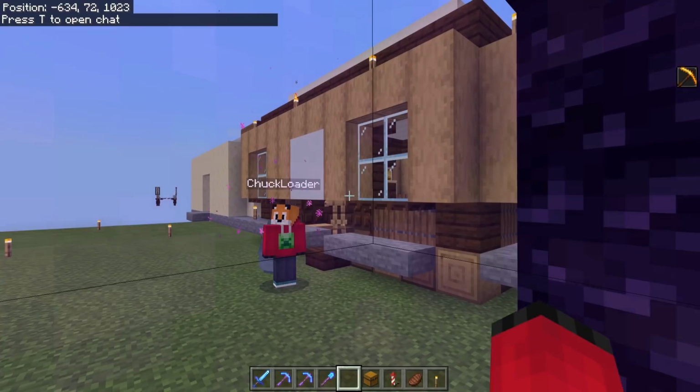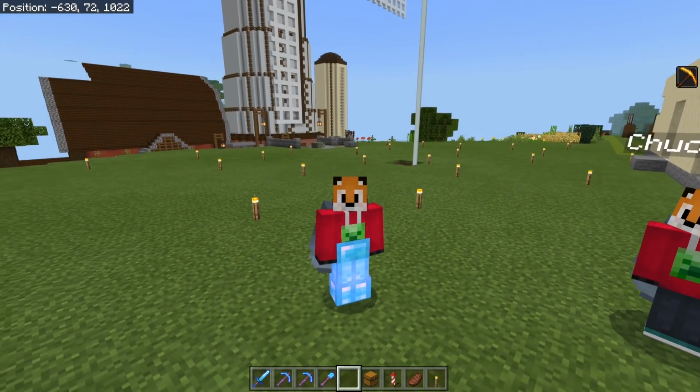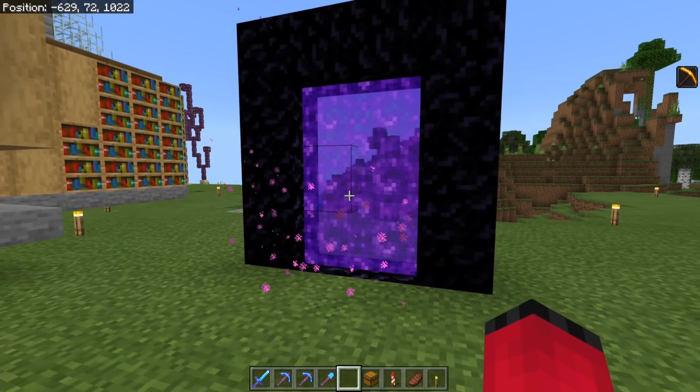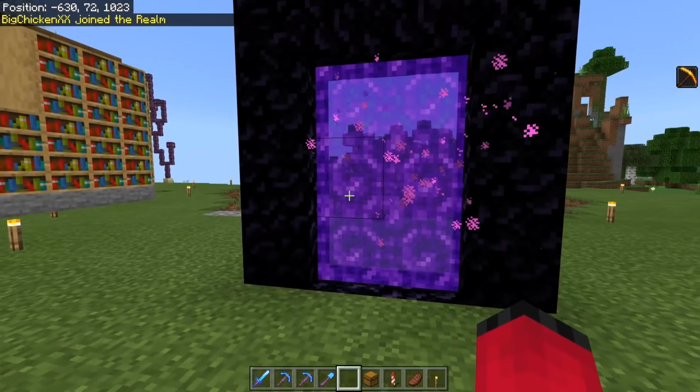So I think it was definitely either due to those other two loading up different areas of the world or due to lag. So let's get them both back in again and see if it does it again, because that's really, really bad. There we go. They're both back in. They're both wearing the same skins. Me and Chuck are still in our same skins for some reason.